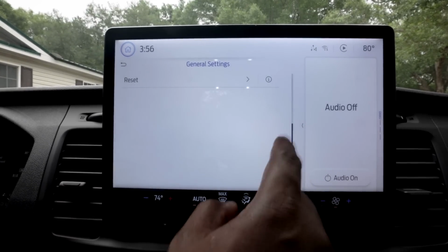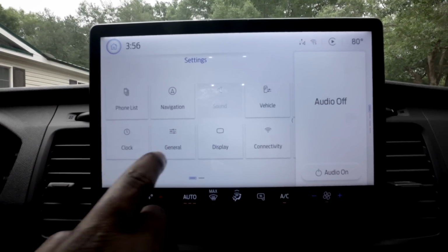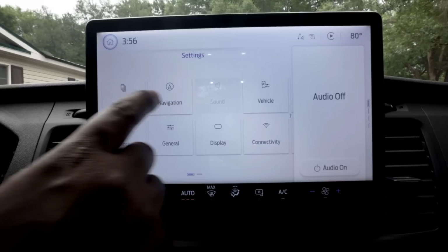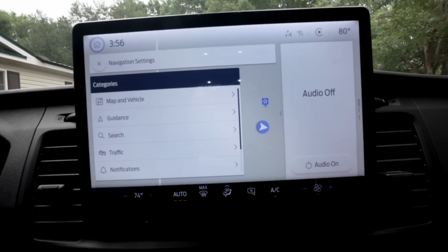and there's a bunch of different settings. It's not super complicated like other vehicles I've seen. So, you know, I don't think there's a lot here to really show, to be honest with you guys. So yeah. Anyway, there you go.